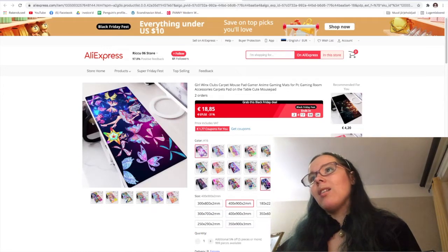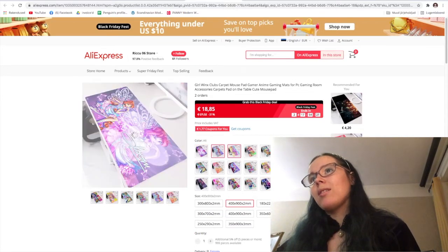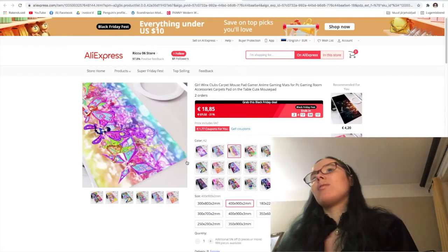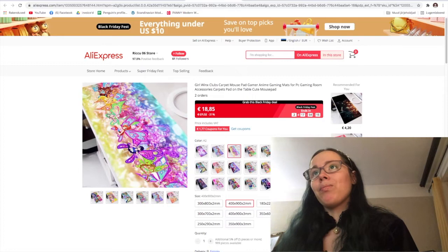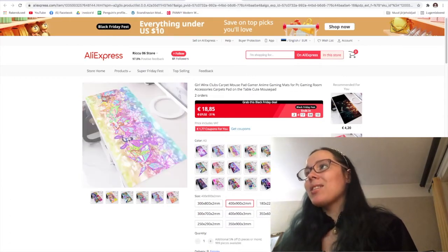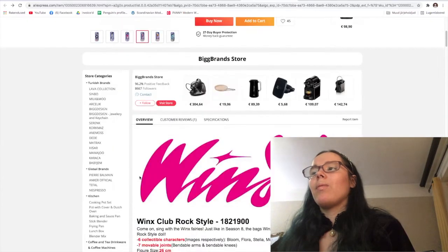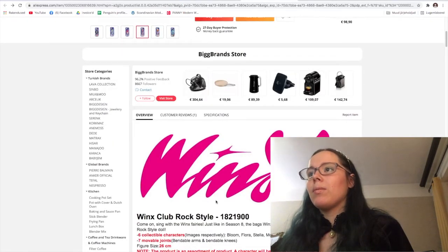Yeah. This is a mousepad. This is a fake mousepad. They have just once again taken random photos. Here we have some fan art. This was probably the best deal we found.